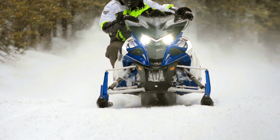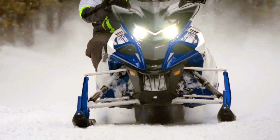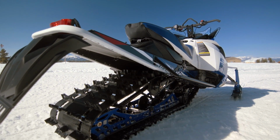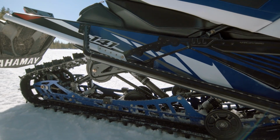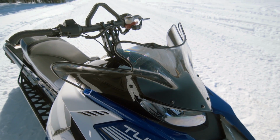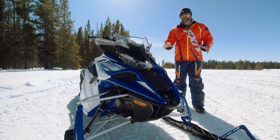The full 42-inch front end is the same as what's found on the trail sleds. The seat is also a trail unit. Out back though, this version of the XTX is equipped with a very mountain-derived 141-inch skid frame. It also has a mountain bar and riser. Here's what I know about these components on their own.